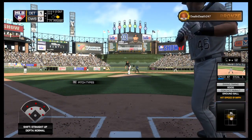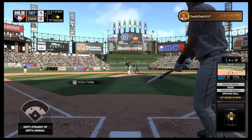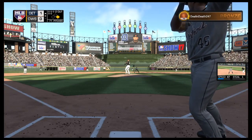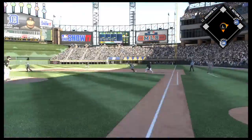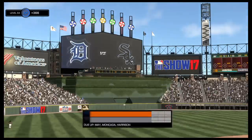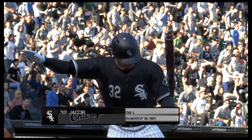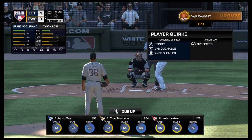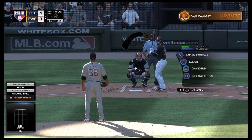Stepping in and ready for another shot, Jeimer Candelario. 0 for 2 on his line thus far. First delivery to him on the way. This is on the ground over to first. On to second for the force out, and the side is retired. Ready for another chance. Jacob May. He'll have the opportunity to kick things off as we begin the home 6th.